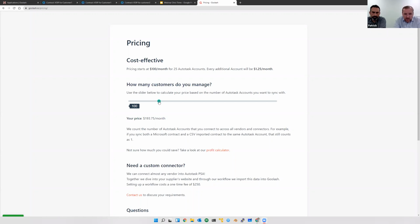So, for instance, in the demo we showed before, we have 211 customers. The pricing would be 331.25 per month. So each potential customer could calculate how much the pricing would be for them.